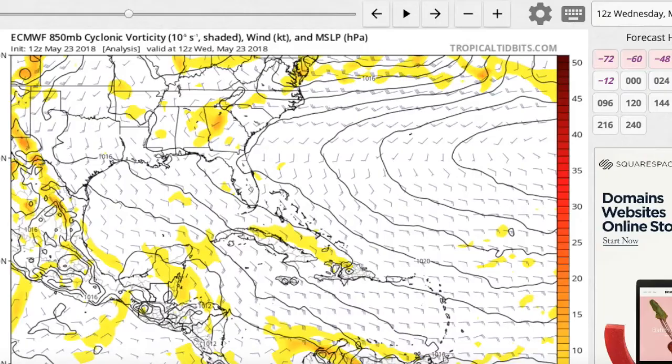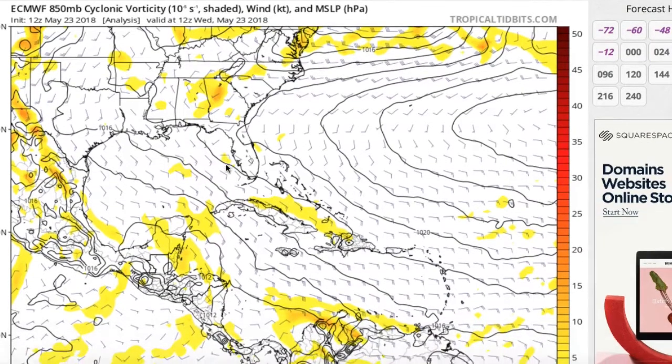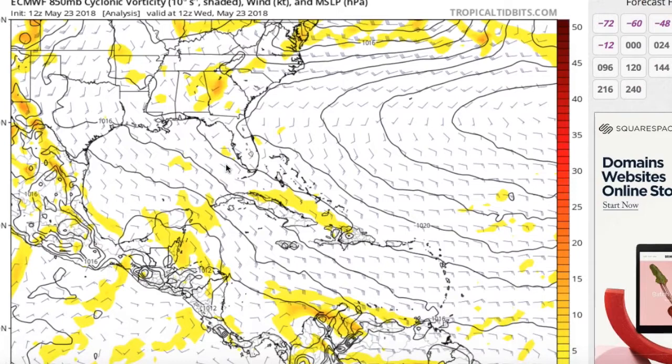In fact, if we take a look at the models really quick here, this is courtesy of Tropical Tidbits. This is the ECMWF, or the European model, which in general has a better handle on this whole scenario, I think. There are some problems with the other models, particularly the GFS, but I'll get into that in a minute. And you can see that we have this area of rotation, shown here by these yellows and yellowish oranges areas. You can also note that the wind barbs right here, these wind vectors, are opposing each other, so they're moving in opposite directions over here.